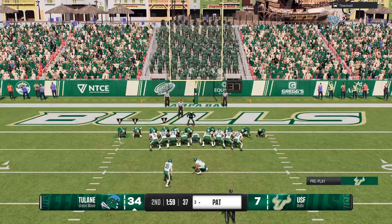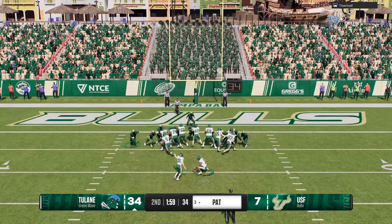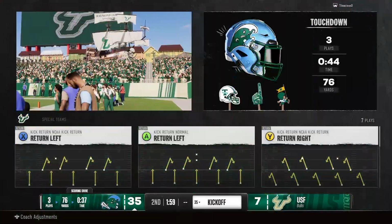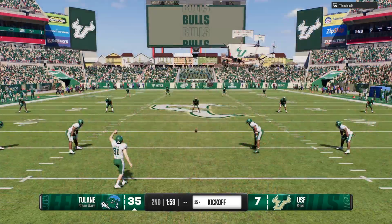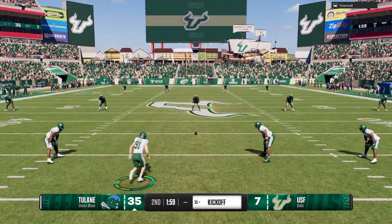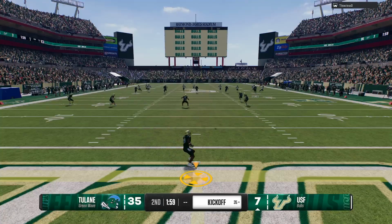Lining up to tack one more onto that lead. And the extra point sails through, and they have a 35-7 lead. Quick strike offense on that 3-play scoring drive. And they top it off by going up top. 81 yards on the touchdown pass.